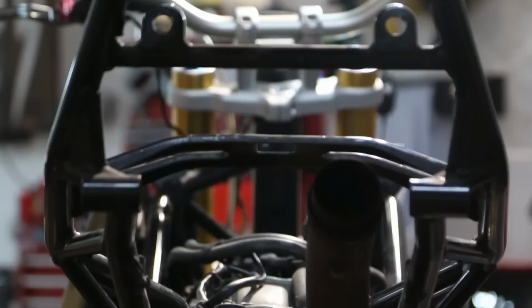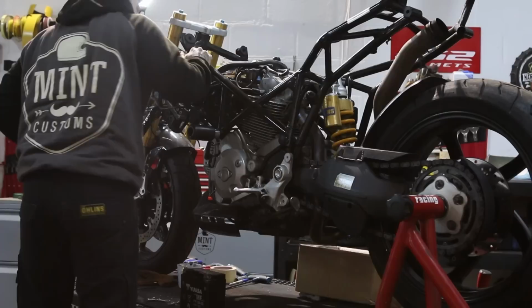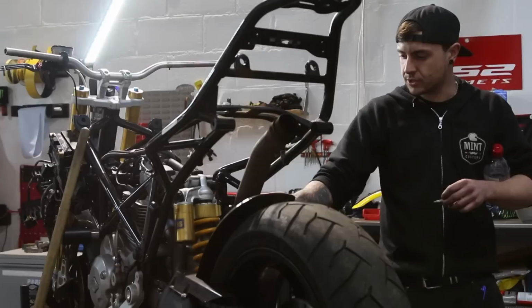For starters, the suspension, we're 100% going to be putting O-rings in this bike. The biggest challenge with the Ducati was probably designing the frame, because it's a completely different design to what we've done on the last Multistrada. If you remember on the last one, we braced the subframe from the bottom. This one, we want to brace the subframe from the top.